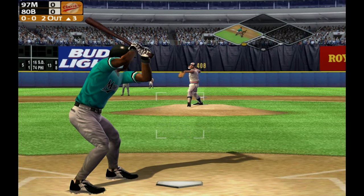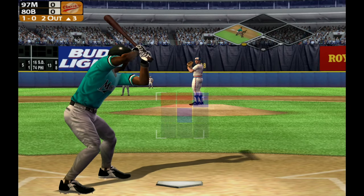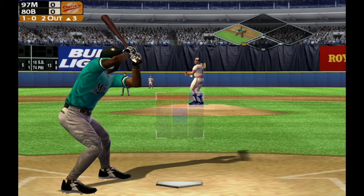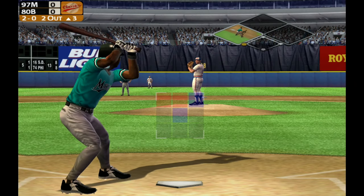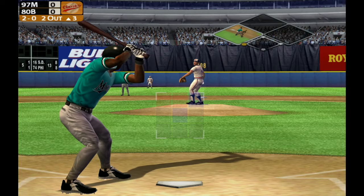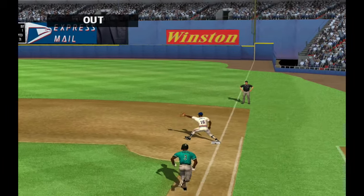Renteria strolls to the plate. Just missed. Out of the zone, that's a ball. He wanted the hitter to chase that slider right out of the zone. He sends this pitch towards second base. And he's out.